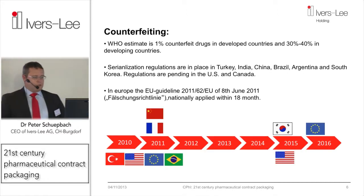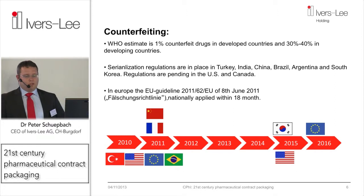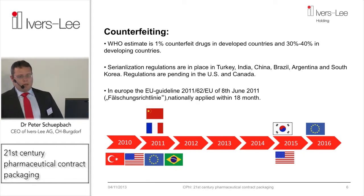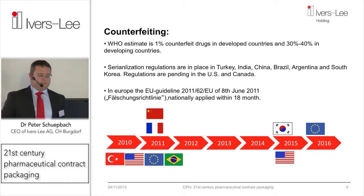So I start with counterfeiting. We have an estimate of around 1% of counterfeit drugs in developed countries, going up to 30 and 40% in developing countries. It's not only the economic loss, but it's also about patient security. If you have a product which is contaminated and so on, that's a very strong problem for the owner of the brand.